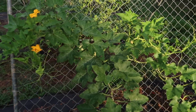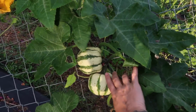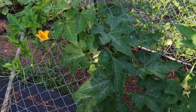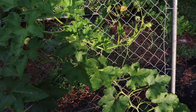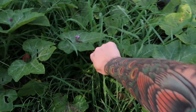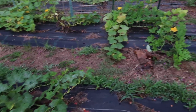I noticed yesterday that these sweet dumpling squashes looked like they were doing pretty well. We got a couple of those. Here's another one down here. This is a pretty prolific squash. This variety was marked as a bush variety whenever I got the seeds. Obviously it's not one. We need to lift this up and get some mulch down below it. See, there's more. It's grabbing hold of this fence, which it's probably gonna go all over, and that is a-okay with me. I think that'll be really pretty.